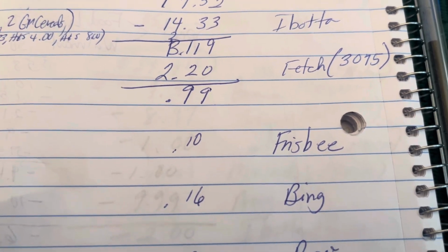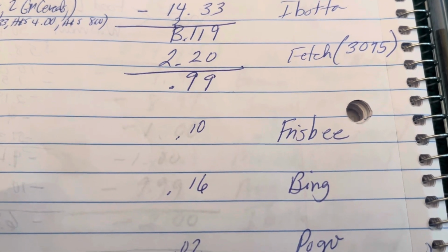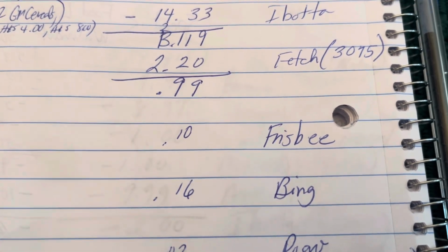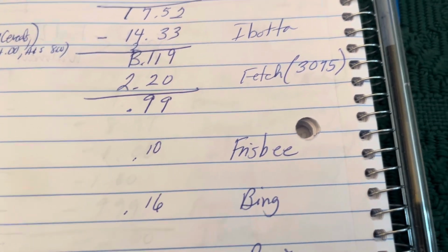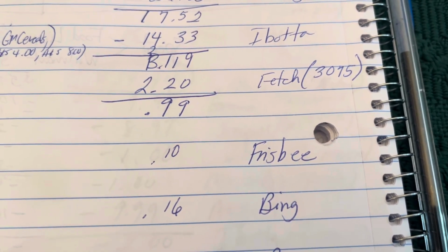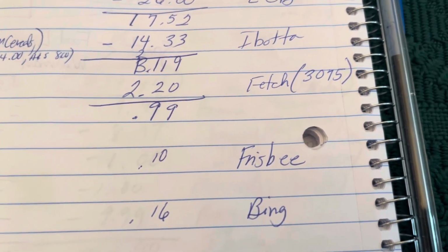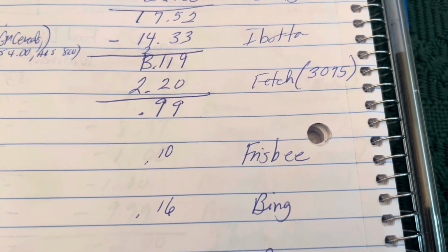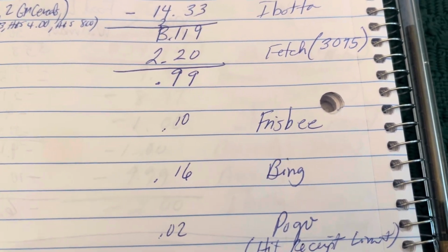$3.19. And y'all, when I scanned that into Fetch, the Old Spice Gentleman's Total Body, and then the other receipts I had, I got back 3,075 points, and that was enough for me to turn in for a Fetch gift card with what I already had. So I will be getting that because there's 7,000 points. So that brought it on down to 99 cents.